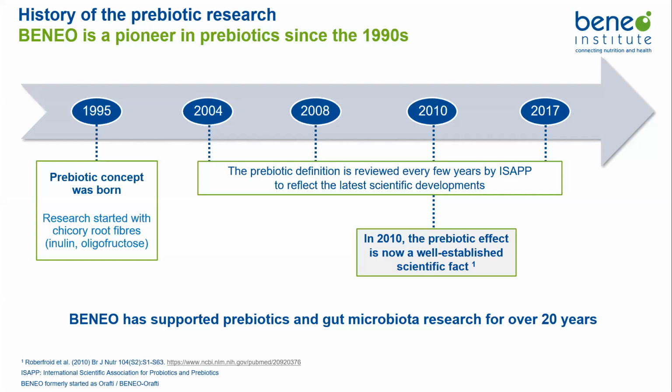And in this paper, the professors found that chicory root fibers, together with inulin, are scientifically proven prebiotics. Fast forward to today, more than 20 years later, the science still shows that chicory root fibers, together with inulin, are still scientifically proven prebiotics, and everything else is still a candidate prebiotic. Beneo has been supporting this prebiotics and gut microbiota research for more than 20 years already. Even today, in 2020, we're still doing this research on prebiotics and gut microbes. It's very exciting research. There are so many things to discover.